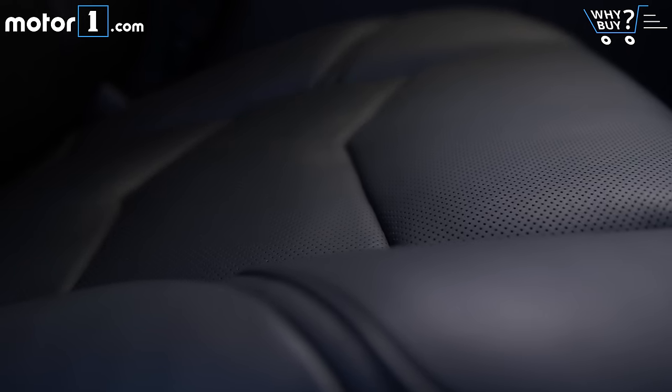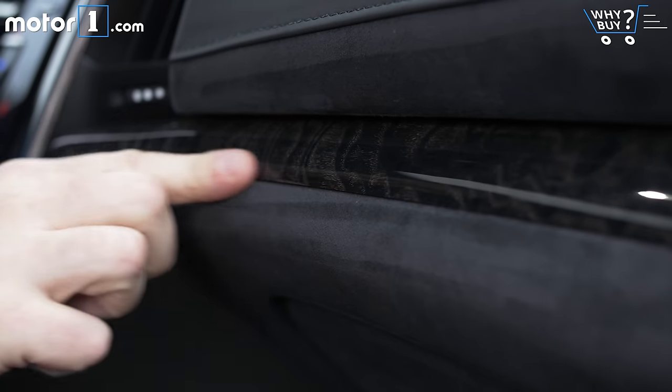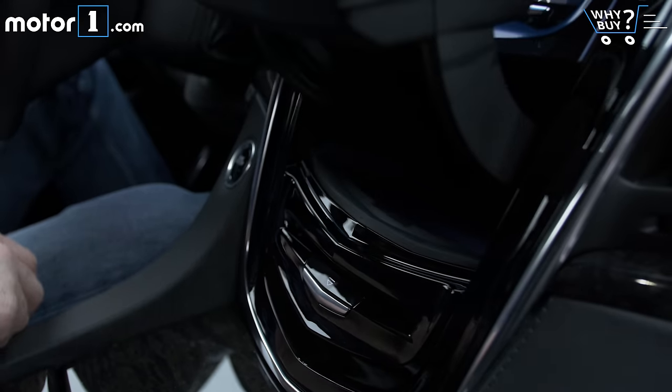The Nappa leather on the front and middle seats feels to be of good quality, and nothing comes off as too plasticky or faked. I will say that the brown leather and wood combinations I've seen in other Escalades feel richer, but the black will undoubtedly wear better.